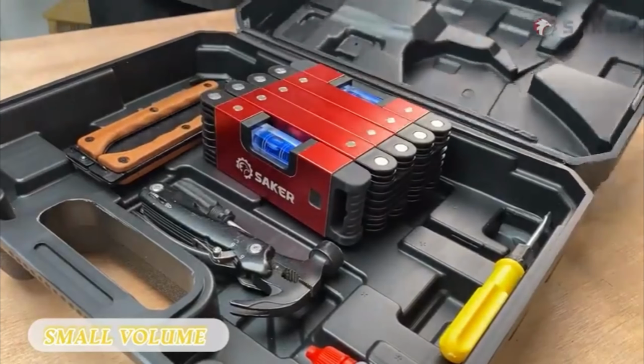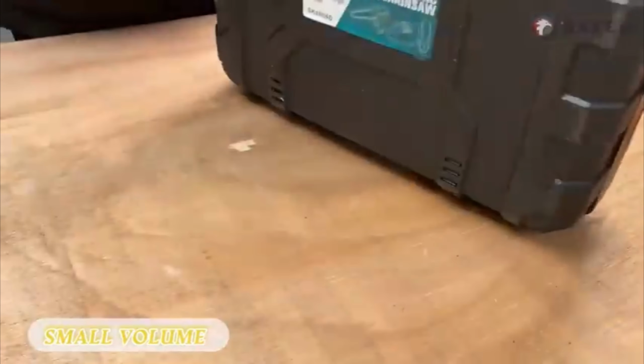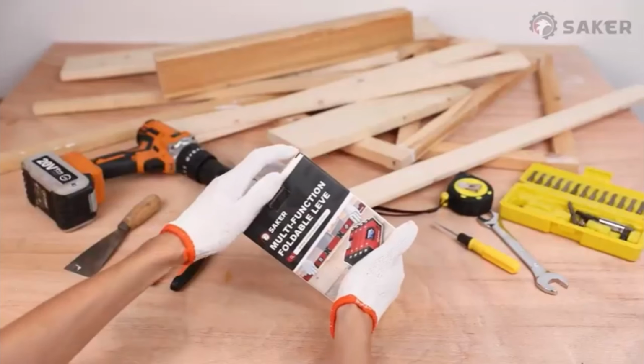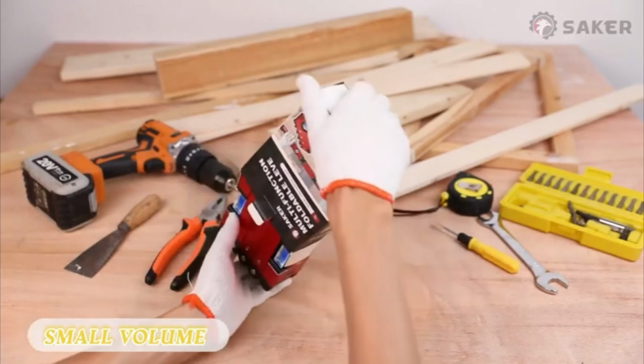The multi-purpose foldable level can be folded into a block with a rectangle form for everyday storage and a straight level ruler for various tasks. It is simple to store and a wonderful space saver thanks to its tiny size.